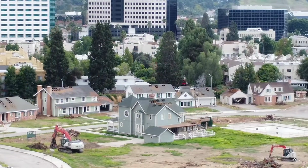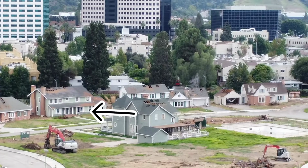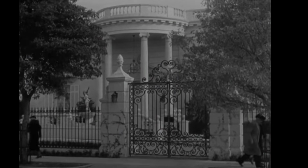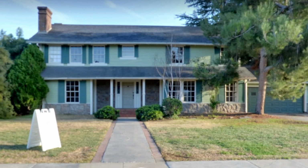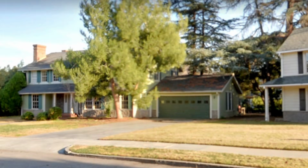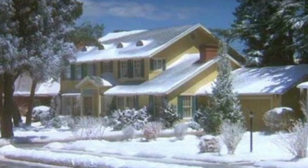Now, directly across the street used to be the Deeds house, from Mr. Deeds Goes to Town, also featured in the Three Stooges and Gidget. But in the 1980s, that house was torn down and replaced with this one. This right here is the home of the Griswolds in National Lampoon's Christmas Vacation. Now, the house has changed a little bit over the years, but it's still recognizable.